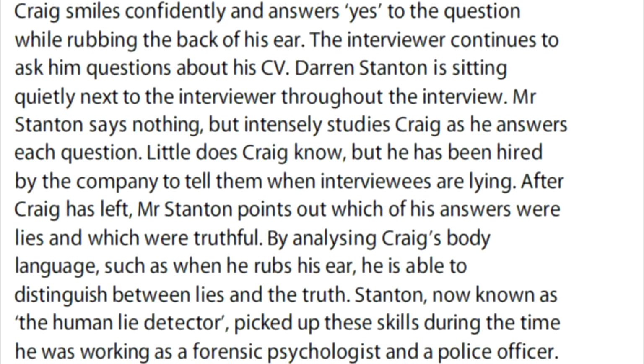After Craig has left, Mr. Stanton points out which of his answers were lies and which were truthful. By analysing Craig's body language, such as when he rubs his ear, he is able to distinguish between lies and the truth. Stanton, now known as the human lie detector, picked up these skills during the time he was working as a forensic psychologist and a police officer.